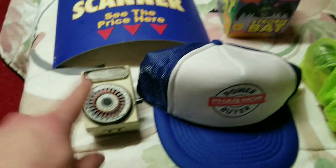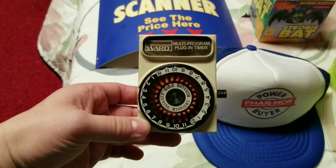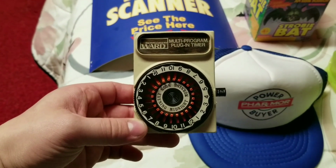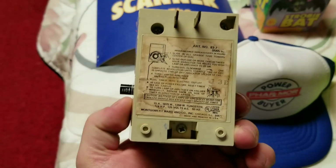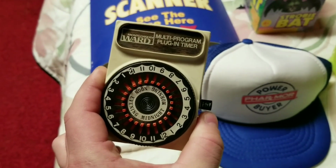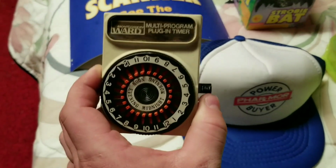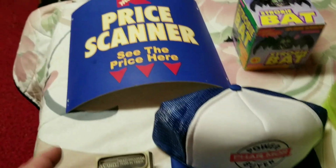This thing right here is a Montgomery Ward plug-in timer. I got this from Anthony from Ace's Adventures, and it works, and it's awesome. You know, it's just so vintage. I love this thing, so I like that a lot. I was so happy when he gave me this.